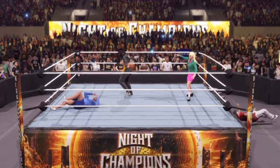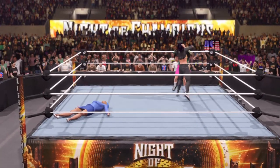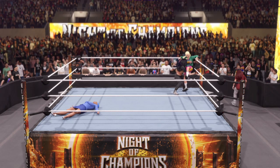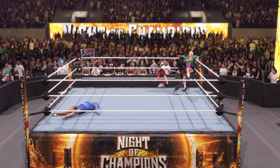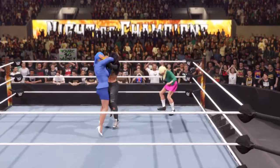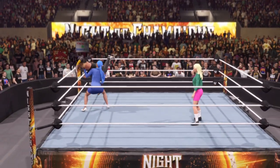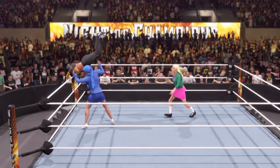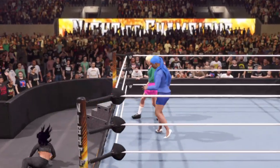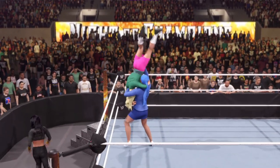Oh, torturous knee. Attacking above the shoulders has become the strategy here. This match is wearing her down. Honestly, I'm guessing everyone else can smell chum in the water at this point. Uh-oh, this could be it. We could have an elimination here.